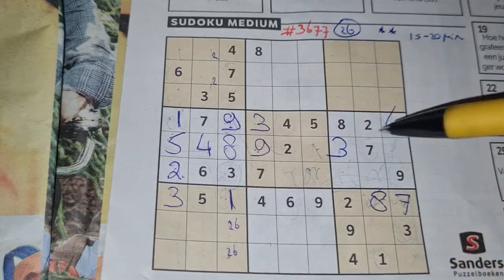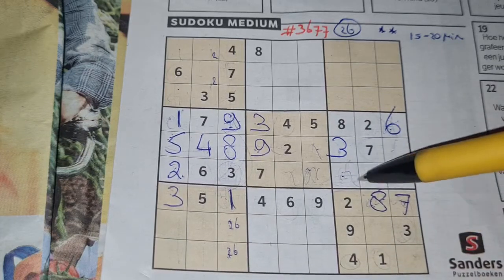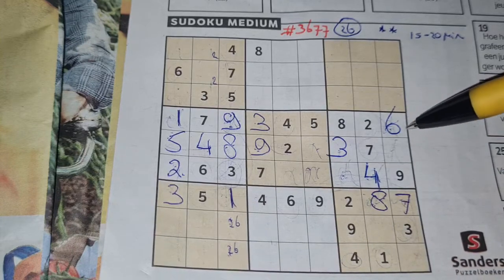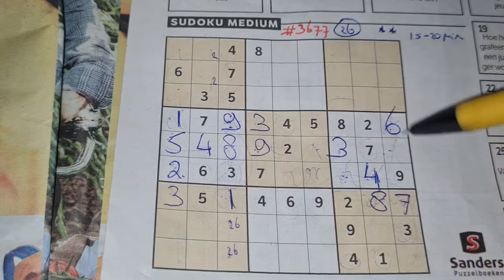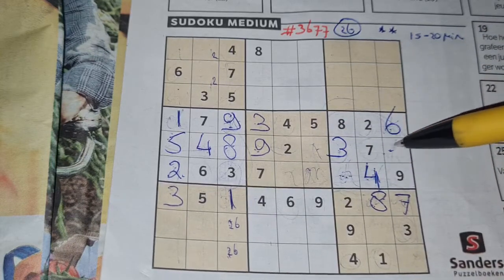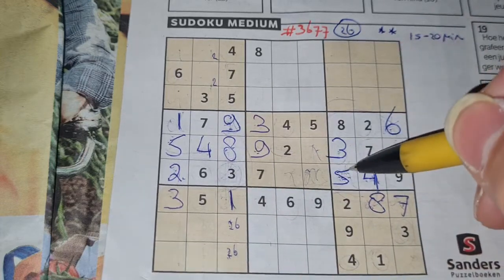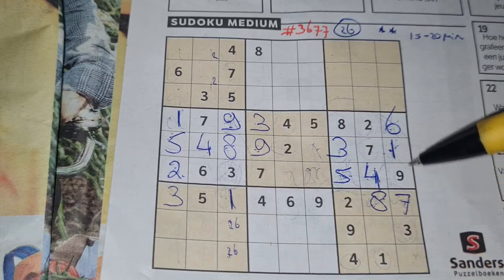So in the row below, the only 2 places for the 4 should be here or there. We see that 4, no 4 there. 4 should be here. Okay, 2 numbers left in this big square for numbers. 1 is missing, 2, 3, 4, and a 5 is missing. 1 and a 5. We see here 5, no 5 there. 5 should be here, and the 1 goes there. Alright.